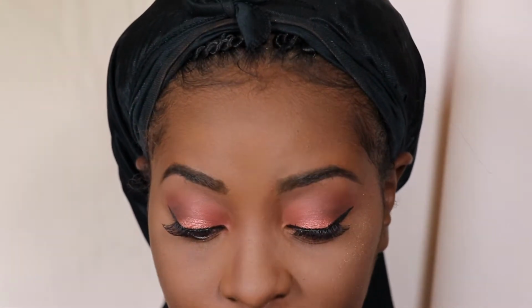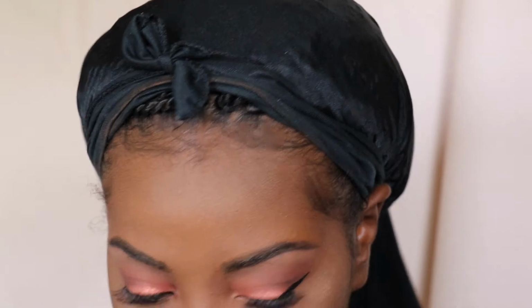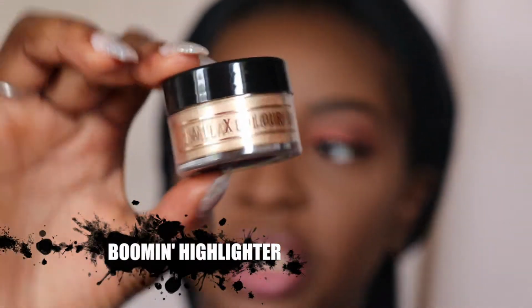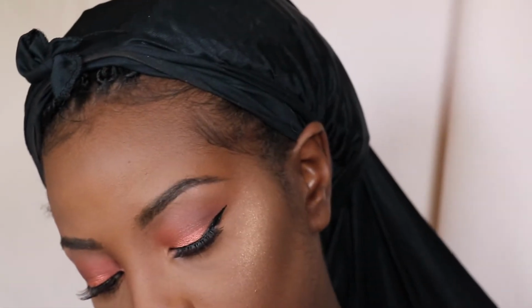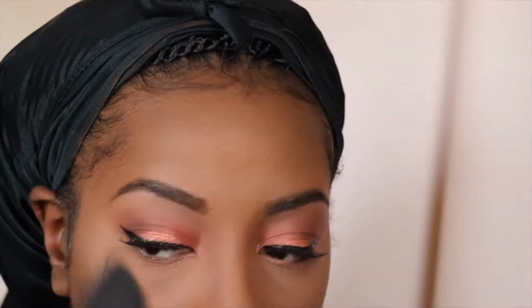I just feel extra. And the other one is called Booming, so I can only imagine how this one's gonna look against my skin. I'm pretty sure it's gonna be booming. And this one is a little lighter. This one is like champagne, the other one is like pure gold. So this is Booming. And I feel like she definitely catered to lighter skin and darker skins, which is beautiful because we all get one. You get a highlighter, you get a highlighter. We all get one.